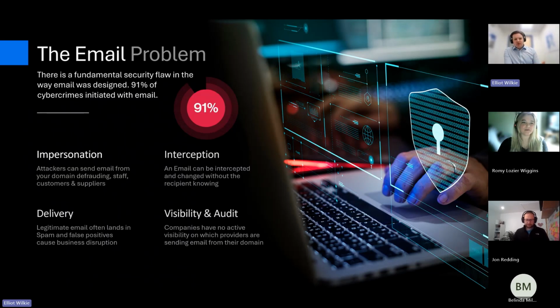Okay, so what I'm going to be talking about today is, I suppose, two key areas around email itself, both from a security perspective and also the email deliverability side of things, which, of course, today's webinar is primarily focused on. But in terms of the security side of things, I just want to quickly highlight a few of the things that we see on the screen right now. One, we've got that big 91% figure at the top there, which is basically indicating that 91% of cyber attacks are initiated via email. You might go, whoa, that's quite a high figure. But actually, if you think about it, it's not that surprising.